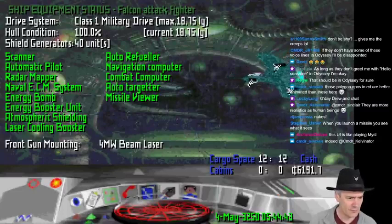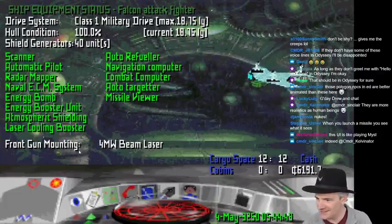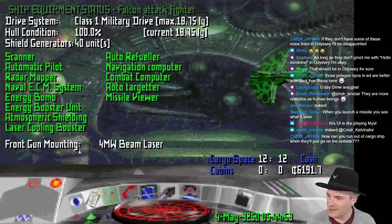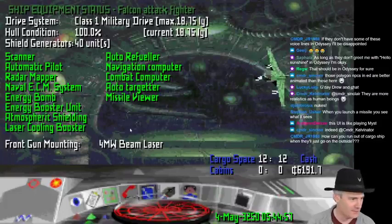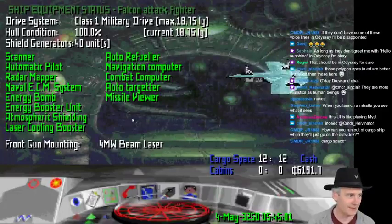Cargo space 12. Oh, I don't know. Never mind. So, there we go. It's a bit weird. This UI is... Oh, they're nukes. Okay. Oh, yeah, the missile view allows you to see what the missile is doing, but I apparently don't have any space on my ship. Though I've got cargo space 12, it's probably because it's all hacked and mucked up.